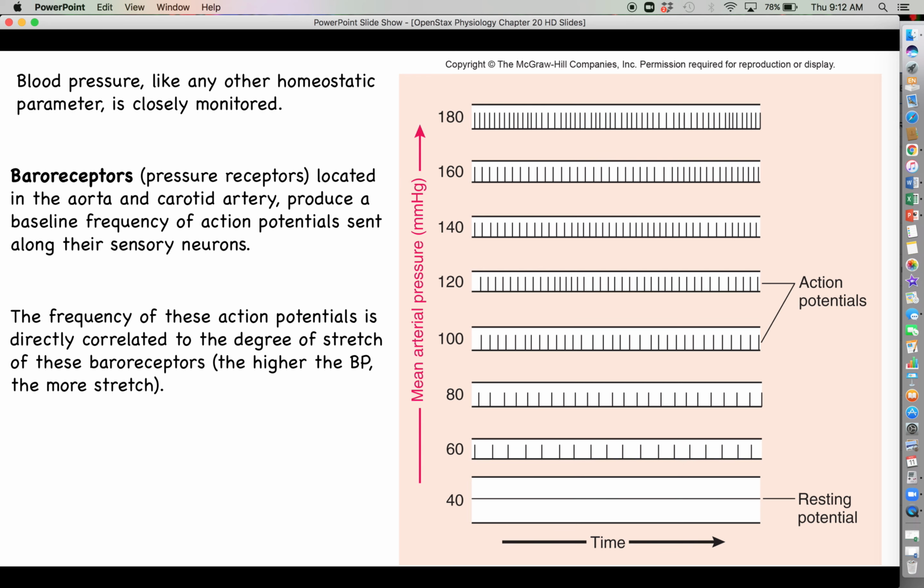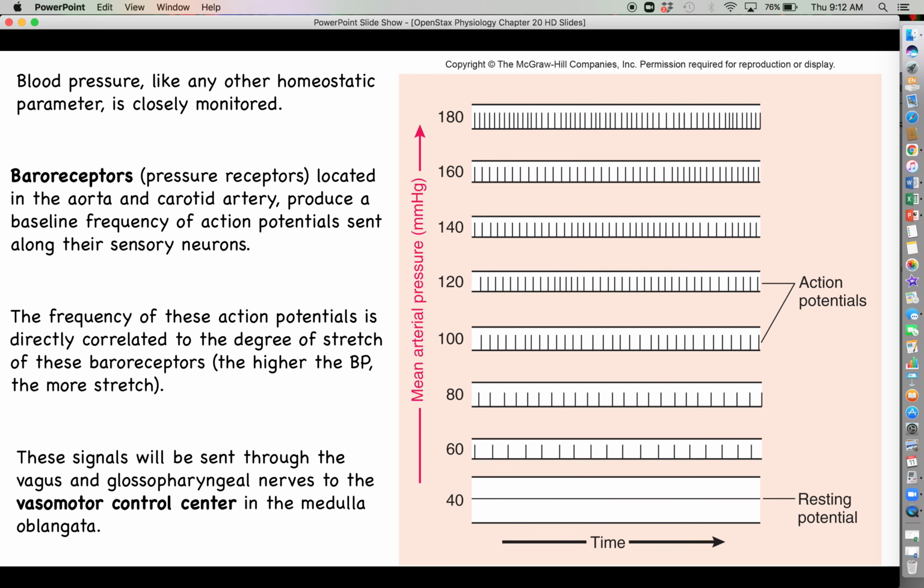So the frequency of these action potentials is directly correlated to how much these sensory receptors are being stretched by the shearing forces of the blood moving through the arteries. So the higher the blood pressure is, the more those stretching forces will be, the more depolarization these sensory neurons will experience, and the higher the frequency of the action potentials. So these signals are going to be sent directly to the medulla through both the vagus nerve and the glossopharyngeal nerve to the vasomotor control center, which is one of those two cardiovascular control centers in the medulla.